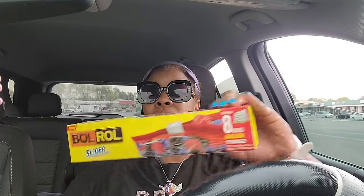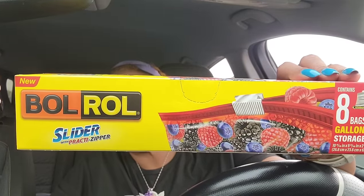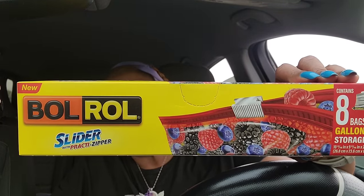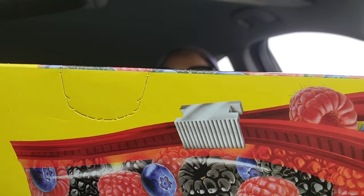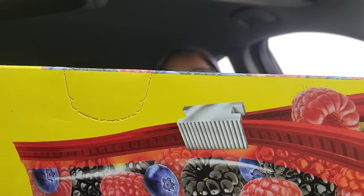Okay, my sweets. This is just a repurchase. This is the bowl roll. It says it's new. Slider with Practi zipper. And I think this is new. It also has the expandable bottom. You get 8 bags. I was just looking for storage bags, and I did not find any at the South Hills, Virginia store. They had all freezer bags, but no storage bags. So I got these. If you see that right there, it's expandable. And this is the Practi zipper. They're calling it Practi zipper. So I did pick up one box of those. You get 8 in there.